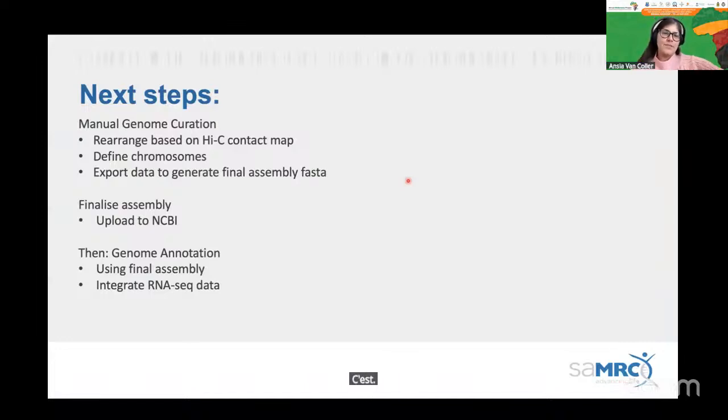So yeah, our next step is just to finish off the manual curation of the genome by rearranging the Hi-C contact map on a pretext map. And then we can define the chromosomes and we can then export the data to generate the final assembly, which we'll upload to NCBI. And then we will do some genome annotation using the final assembly and the RNA-seq data that we have, so we can finally see, what is it about this plant that makes it so interesting.